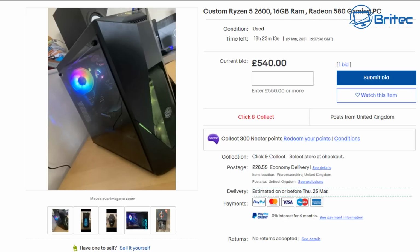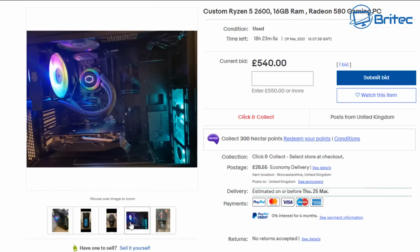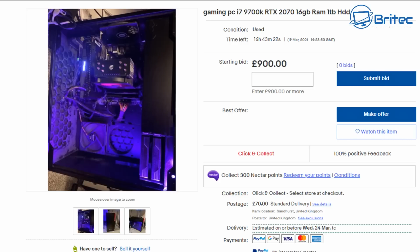So obviously people are jumping on the bandwagon trying to sell their old PCs. You can see here, custom Ryzen 5 2600, 16 gigs of RAM, and also a Radeon 580. And he's got a price of £540 up there at the moment. It's got 18 hours to go, one bid on there, and someone's bid £540. That's quite a lot of money for that particular type of machine, I personally think, because you can build probably a new PC at that sort of price. Again, people are just wanting to get their hands on GPUs, and because there's such a shortage, they're willing to pay stupid amounts of money.